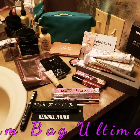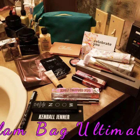I'm not too thrilled about the Glam Bag and the Glam Bag Plus this month, and I think it's simply because the Ultimate kind of stole the show this month. So even though I'm happy with these, and I didn't get my free gift, I should email them and say, hey, I didn't get a free gift with my bag. What's going on? Maybe they'll send it separate. I like the products though, so I'm glad about that. I have way more than I need. I probably should cancel my subscriptions.